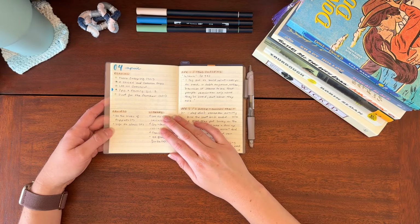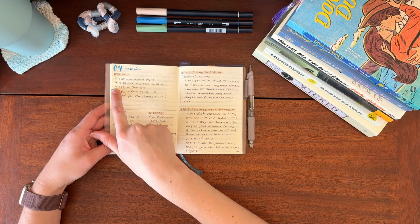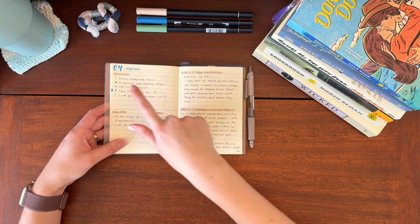Here's April. I put a dash through this book here because that means I did not finish it. So I stopped reading that one.